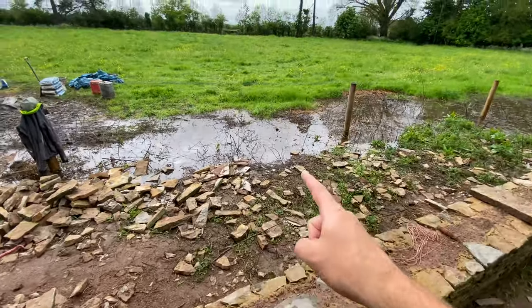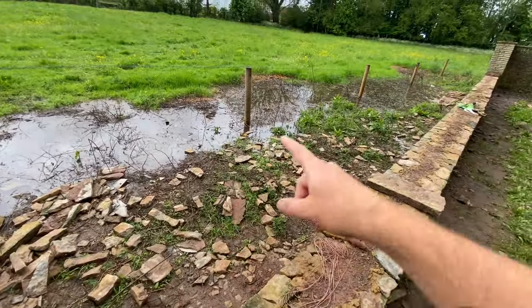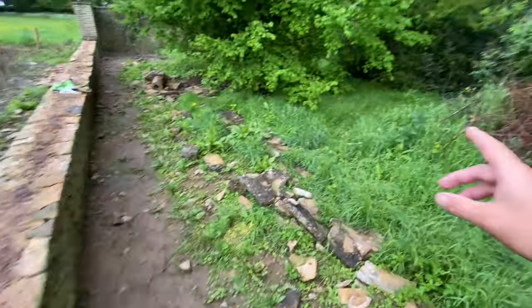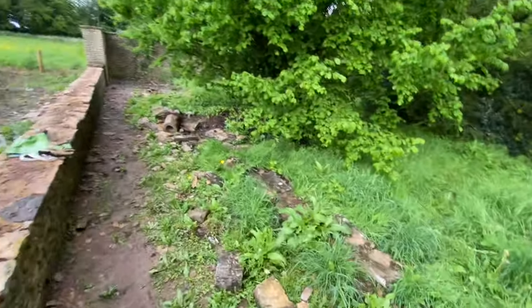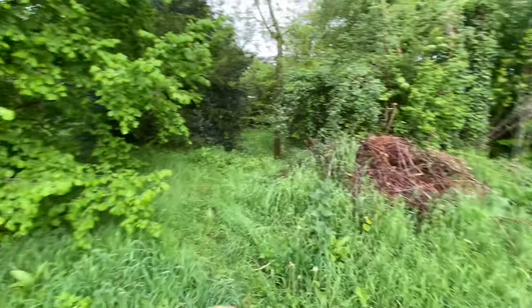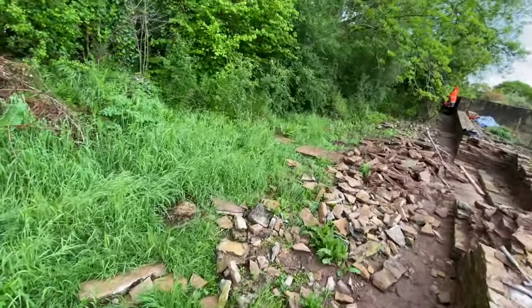You can see what the rain's done. Our mix it up area isn't doing too well, but as you can see, look, it's flooded. Even the forest in there, it's literally like a mini lake. You can just see the shine. That is all water. It's literally waterlogged. Yeah, the volume of rain that's come down is absolutely immense.